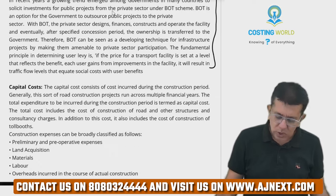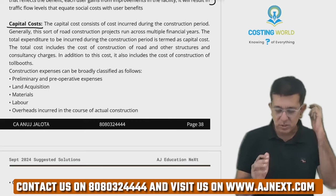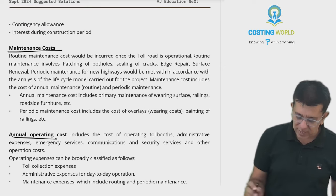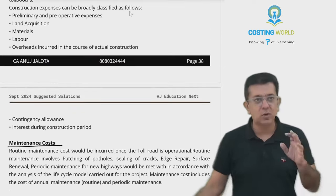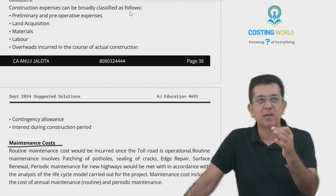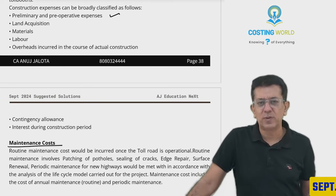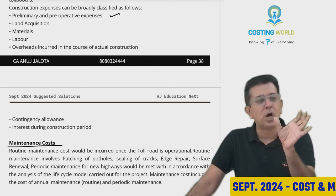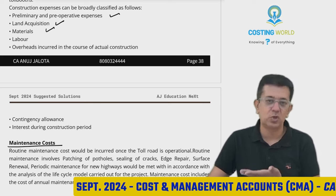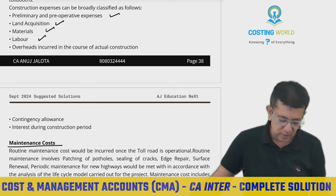Now, all the costs that such companies incur are usually categorized into capital cost, then maintenance cost, and third, annual operating cost. Capital costs are those incurred to build the road, and any cost in reference to that. It could be preliminary and pre-operative expenses: we try to find out where to build the road, how much width, and so on. They acquire the land, the material required for construction, and the labor required to construct the roads.